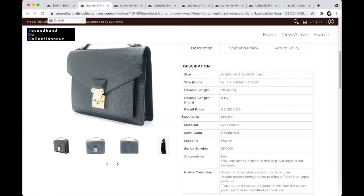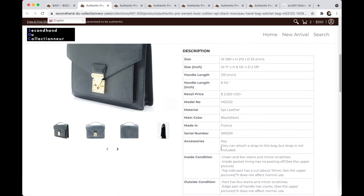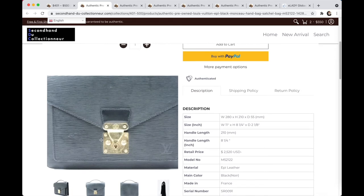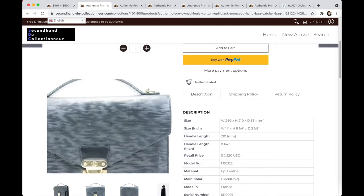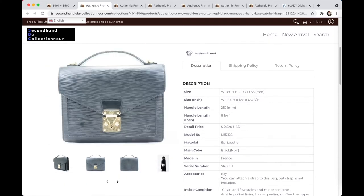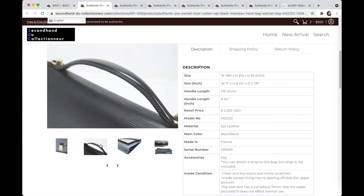This one I'm very interested. Made in 2001 in France. It has a key included, but it doesn't have a strap. It seems to be in good condition. These are the D-rings where you can attach a strap. So since it's black, you're actually free to choose any kind of strap. It doesn't have to be an LV strap.